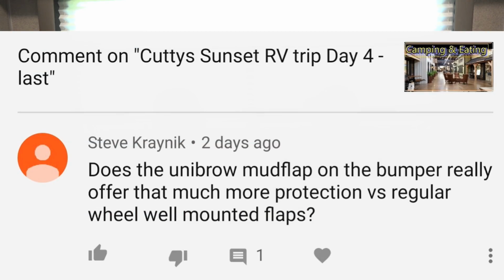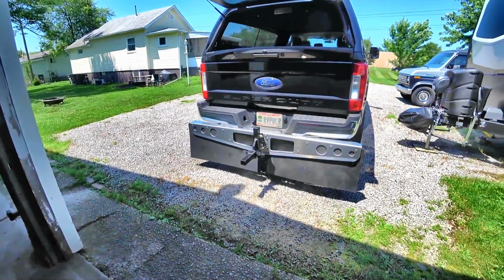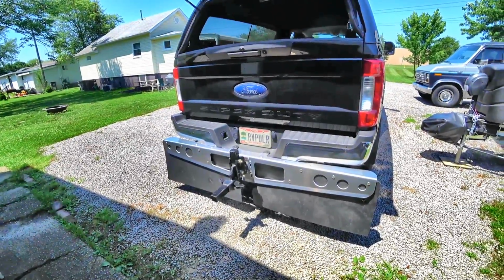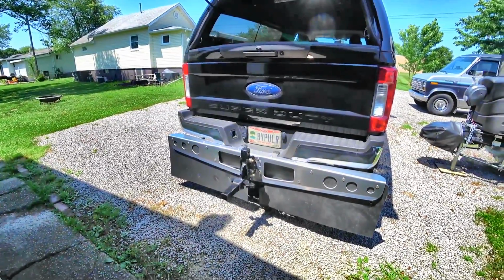This one is on Cuddy Sunset RV Day Trip, Day 4. It says, does the Uniprow mud flap on the bumper really offer that much more protection versus regular wheel well-mounted flaps? What the question was about is that new rock guard that we installed on the back of the truck. There's no comparison to that, even those rock tamers that are very popular. We were thinking about those, but there's a lot of things I didn't like about them. And one of them was they're just flaps that cover the area where the truck.